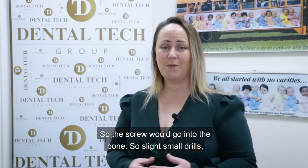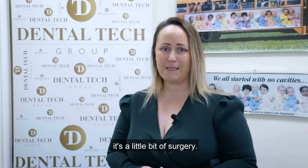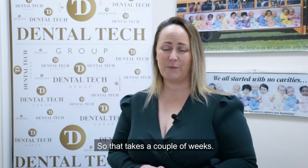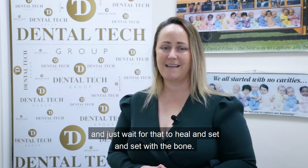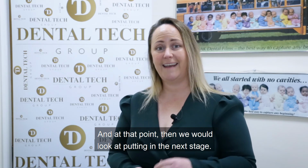So the screw would go into the bone, so a small drill, a little bit of surgery. We put the screw into the bone and we have to wait for that to heal. So that takes a couple of weeks. We generally would say, a bit like any kind of bone healing, 6 to 8 weeks, and just wait for that to heal and set with the bone. And at that point then we would look at putting in the next stage.